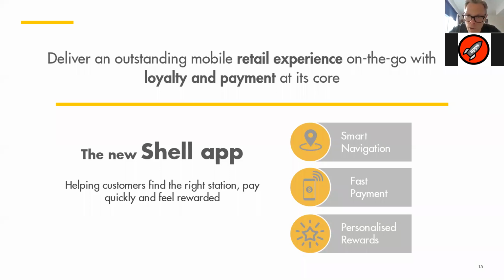And a new loyalty program with personalized rewards. So obviously in the UK, we had an old program around a physical card. We went through with a new loyalty program, Go Plus it's called, and it was visits based. So the more you visited, the more you would get rewarded. And these rewards were based on, for example, rewards for 10 visits. We'd give you surprise and delight offers. So personalized rewards as per your spend behavior. So all in all, helping customers find the right station, pay quickly, and feel rewarded.